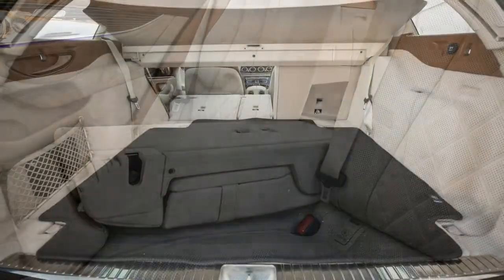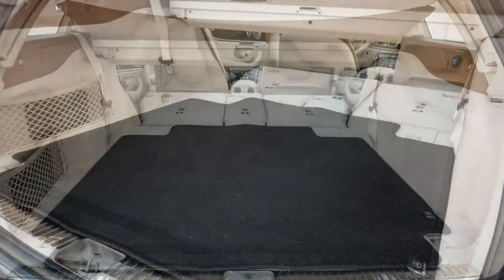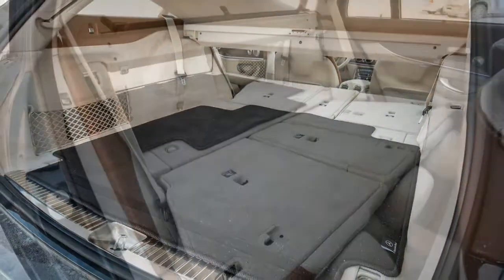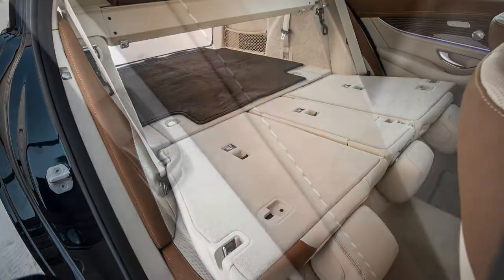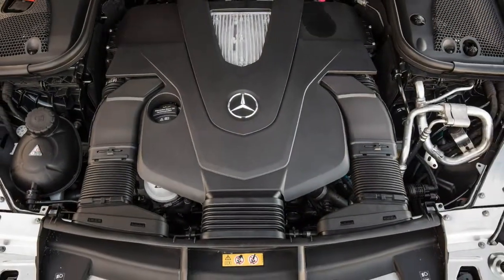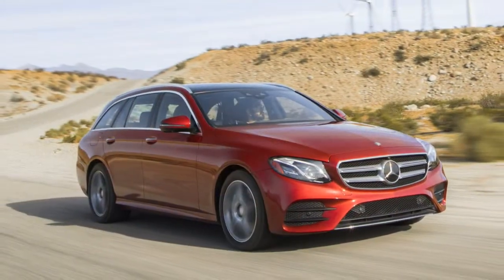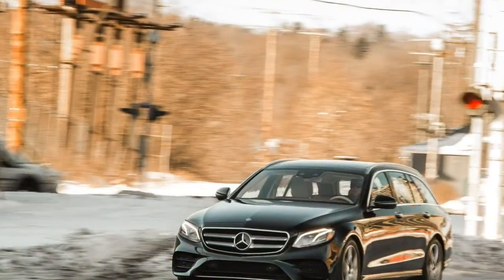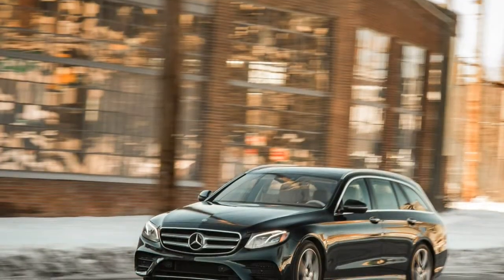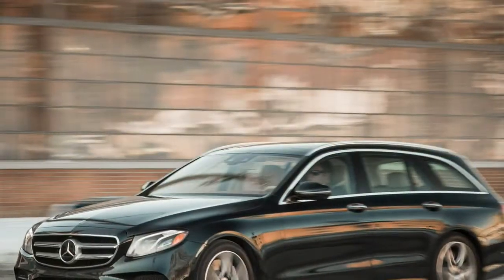To that we'd add the optional air suspension for $1,900. It provides a smooth ride over rough roads and allows for increased driver involvement through a range of selectable drive modes. All-wheel drive, called 4MATIC in the Mercedes vernacular, is standard, so there's no additional charge for all-season sure-footedness. As equipped, our preferred E400 4MATIC wagon would set us back $66,445.